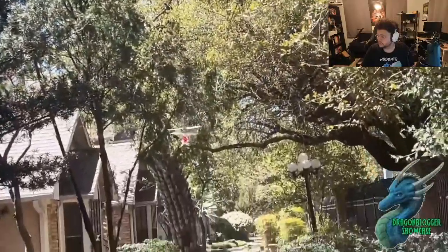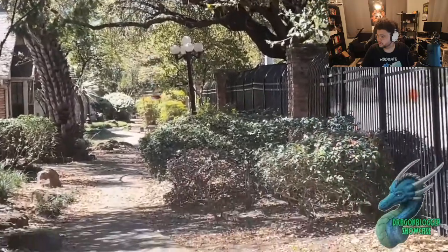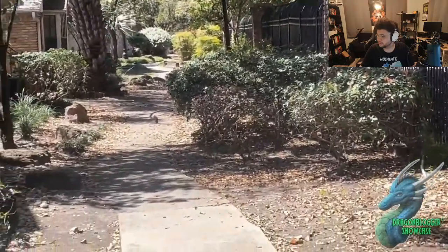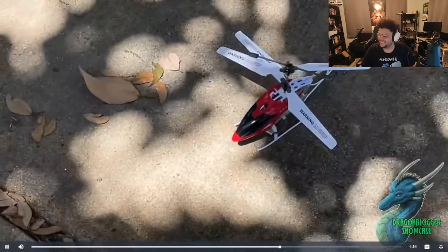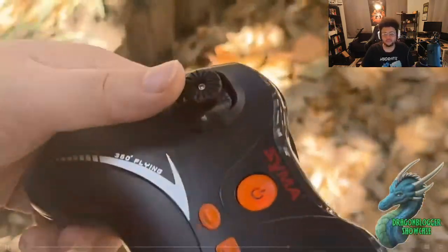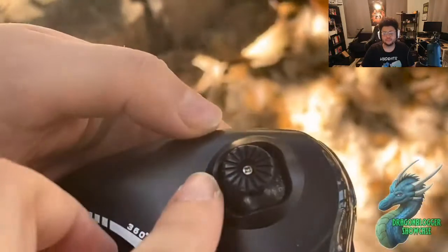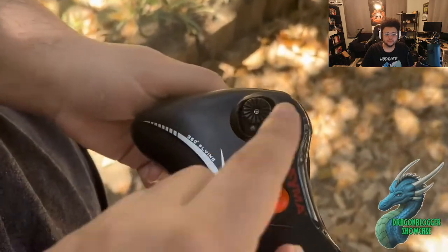Basically, the left side is for elevation, up or down, higher or lower. The right side is for direction. Oh. So I recovered the helicopter. I probably should have given my girlfriend some time to practice with it before just throwing her out to make this video. But as I was saying, this is the button that basically controls the altitude, higher or lower.